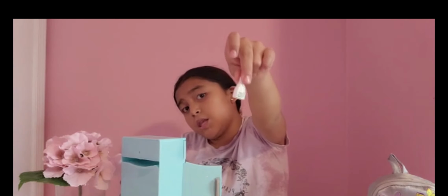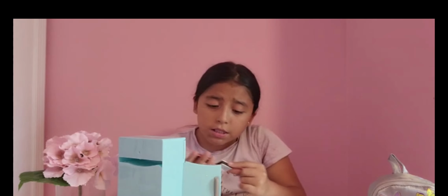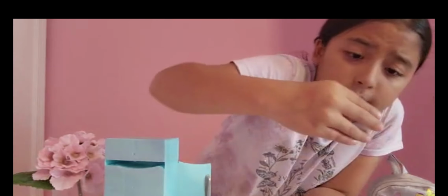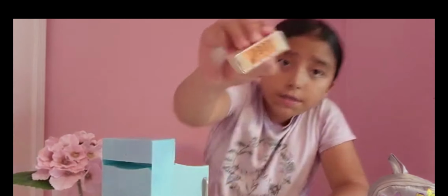Then we have some delicious ketchup. Some bacon and some salad mix. Okay, we have here some juice. We have some, I don't know what it's called. Let me see. I forgot what it's called. I don't know if you guys know what it's called too. I'm forgetting names, I'm so bad. Some eggs. Some juice and some more items.